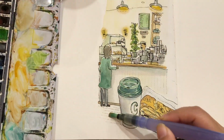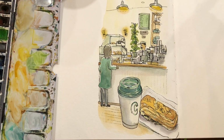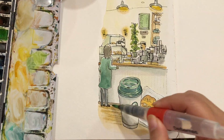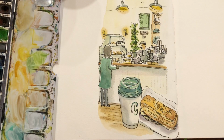And grabbing some yellow and orange, like yellow ochre mixed with orange to paint the floorboards in a very simple way. Just one layer wash. Leftover brown to give it a little bit more texture, like raw umber and burnt sienna, using thin brush strokes.